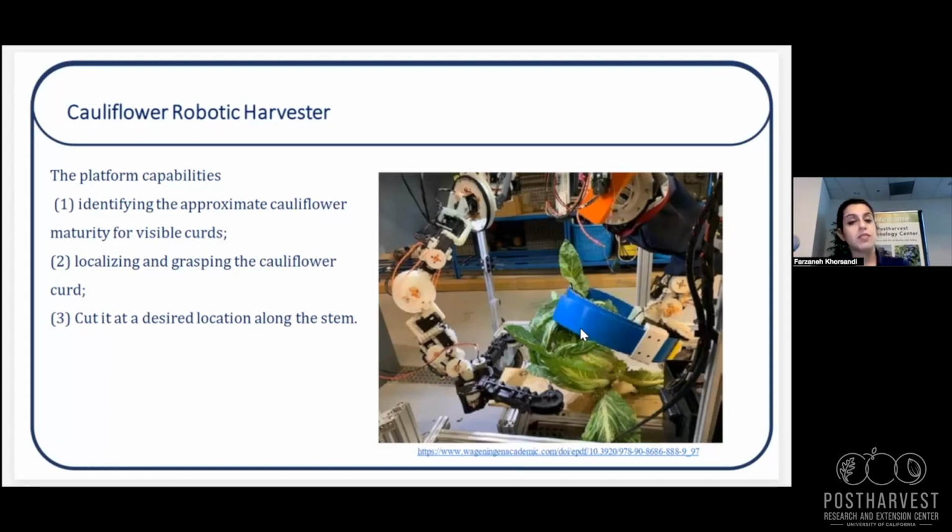The type of interaction that humans are going to have is very different from working alongside the vehicles, and it will be, for example, supervising robots doing different tasks.